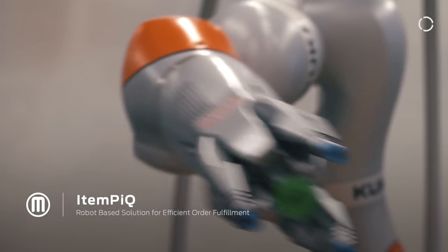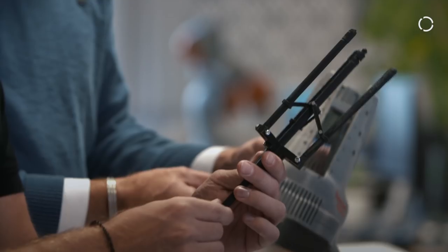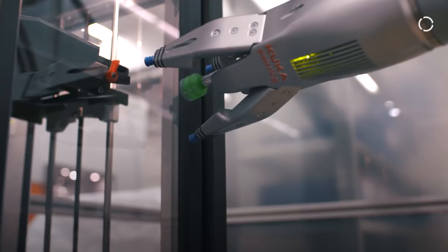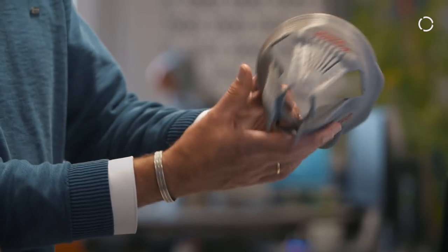Well, AIP stands for automated item pick. It's an application where a robot combined with a camera finds parts inside a box and takes out the parts. During the development came the idea, let's use some 3D printed parts to minimize the weight. On the other side, we reduce the amount of parts. So 3D printing is very important because every application is different and everything is customized.